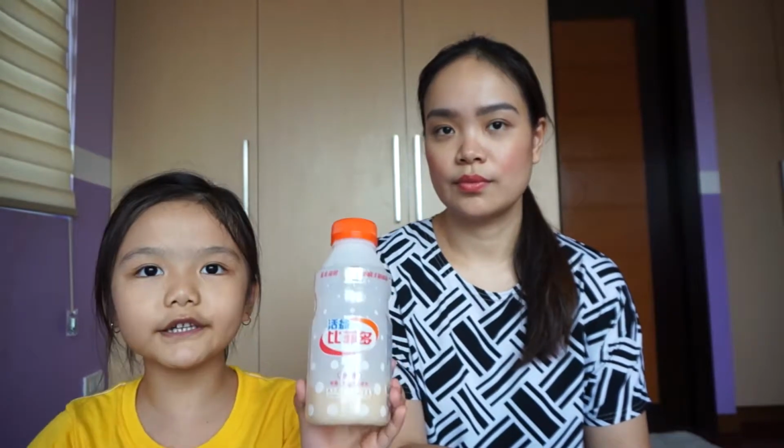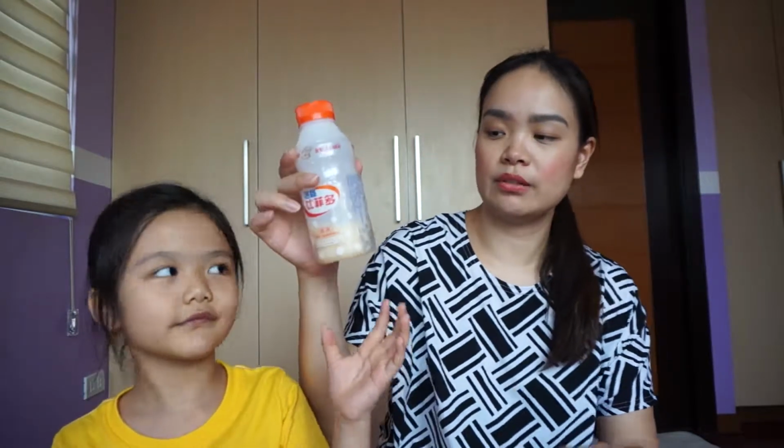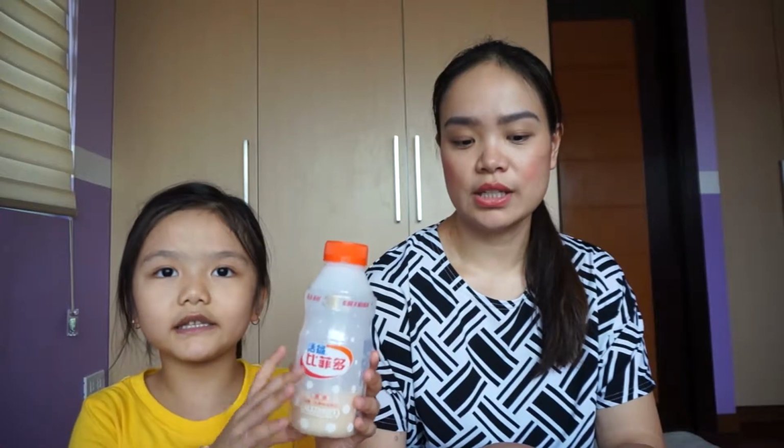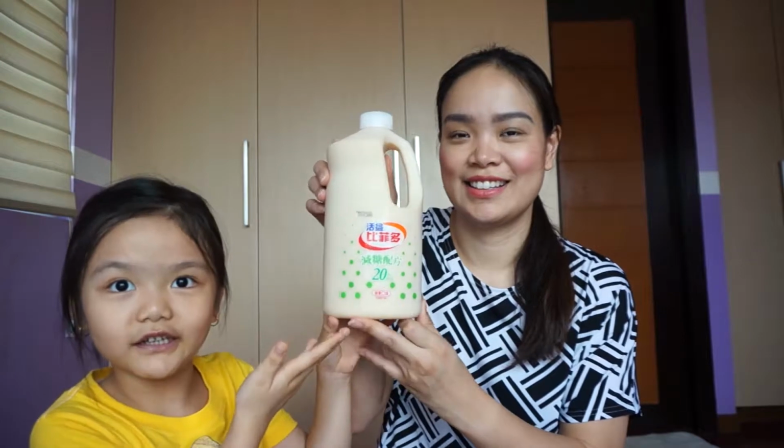So this is the Yakult. Sorry that it's nothing because there's just a little bit. It's because I already drank it and it's very yummy. It tastes like the real Yakult. And they have those miniature ones like in the Philippines, in different sizes. This one's medium, and then this one you're going to be so surprised, there's a big jug.